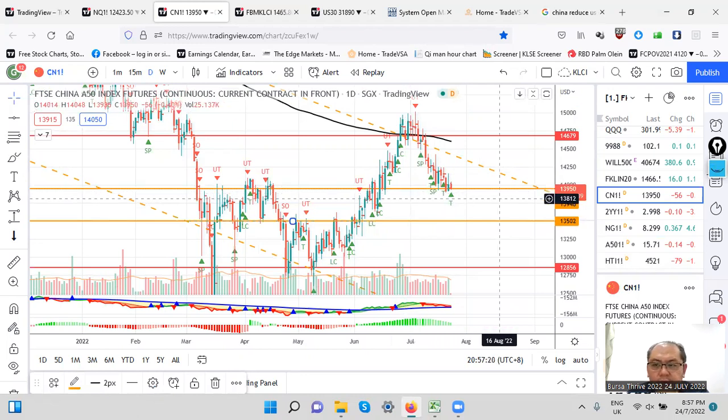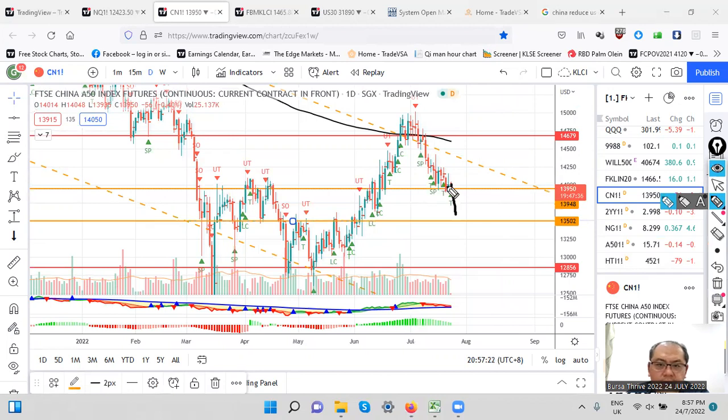If it can rebound here, it will be better, and then have a chance of going back here. If it drops back and rebounds here, then the chance is only a maximum of reaching back here. Only then will there be two developments. If it rebounds, it might break out of this one, retest and come out. Then it will be a total change of structure.